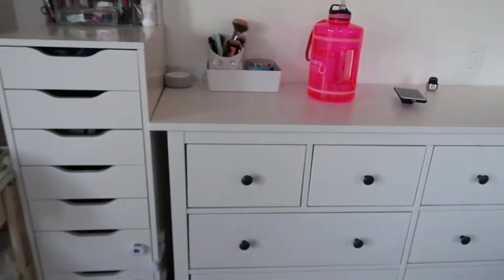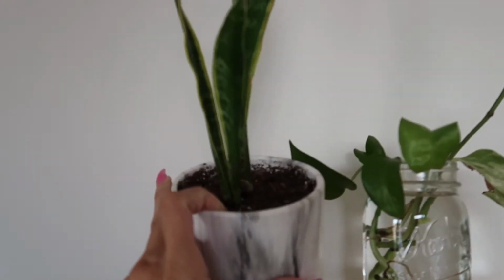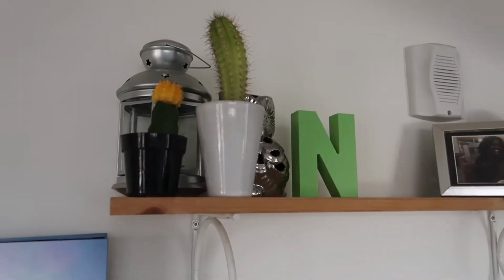And over here we have my dresser, and not really many plants up here. I just have this snake plant which I propagated, so I'm pretty happy with this one, and then just some pothos propagations, and then just two little cactuses. That's pretty much it. So I actually have more space up there for some plants, so I'm in the market for more plants, like I said.